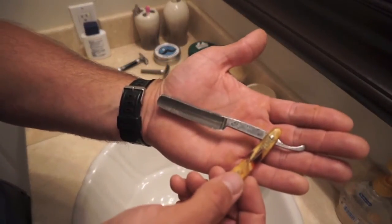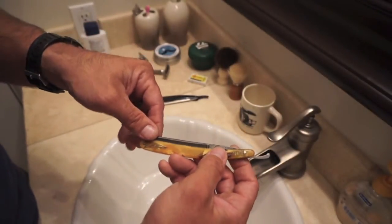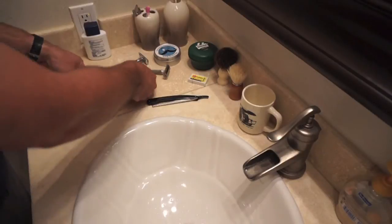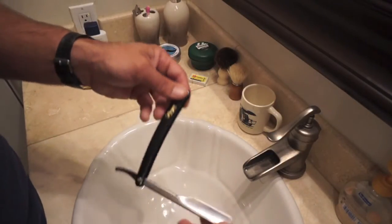There's that straight razor from Larry at Whipped Dog. He does, I believe, safety razors and straights. Shaved with this only a couple, 2-3 times, just because my techniques of honing and stropping aren't quite there.